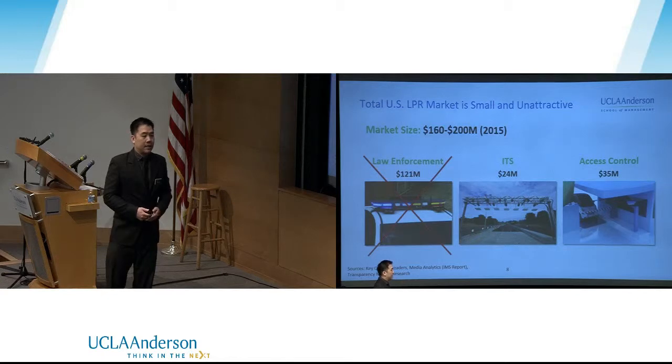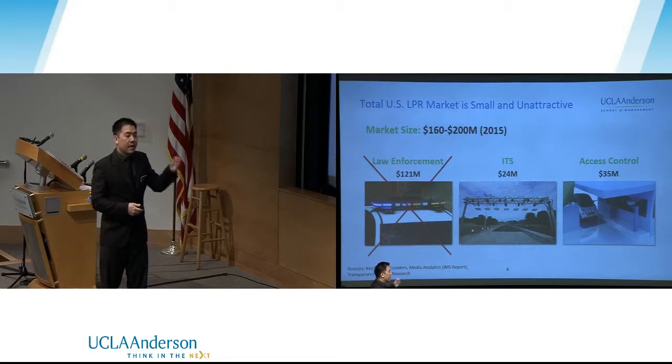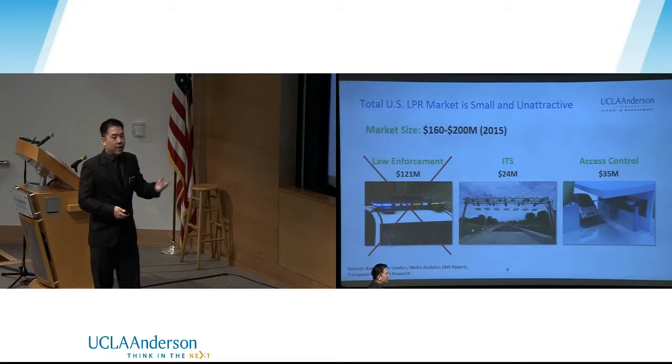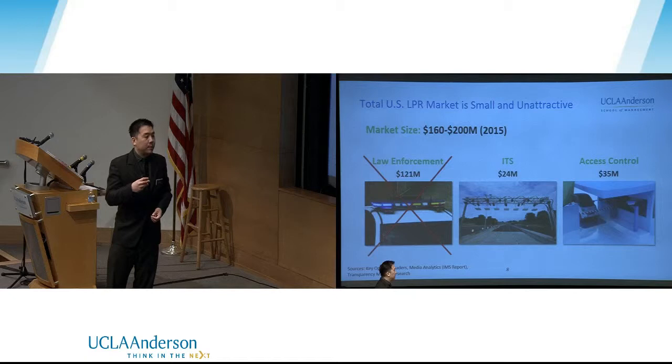Then there's the ITS, the Intelligent Transportation System segment. Now this segment refers to the toll roads, when people try to avoid paying their toll road fee, and the LPR cameras will then catch them. This is the smallest segment of the three. And like the law enforcement segment, the customer, who is the government agency in this case, demands a brand that shows a high quality product. But the reason for this is because any misrecognition leads to lost revenue. Now, this is also a very relationship-based segment because government agencies need to have relationships with the contractors.